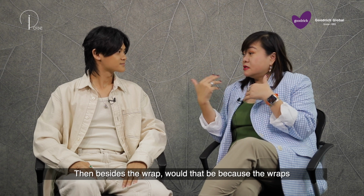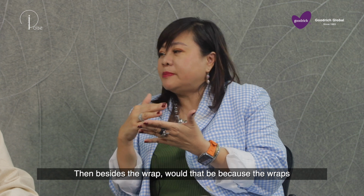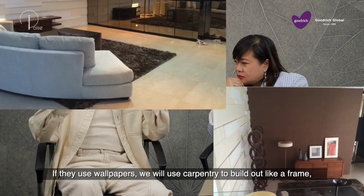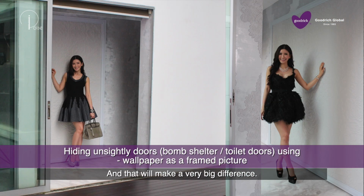Then besides the wrap, because the wraps are good for metal surfaces? Yes. But if they insist on using wallpapers, we will use carpentry to build out a frame, like a feature door, but we will finish the middle portion with wallpaper. And that will make a very big difference. It will look like there's a large painting on the wall.